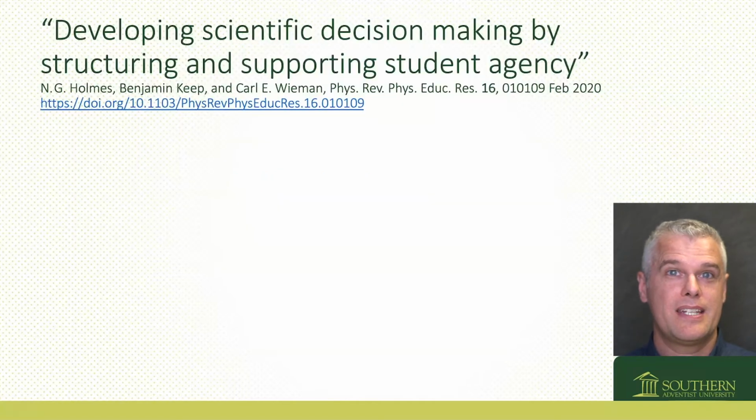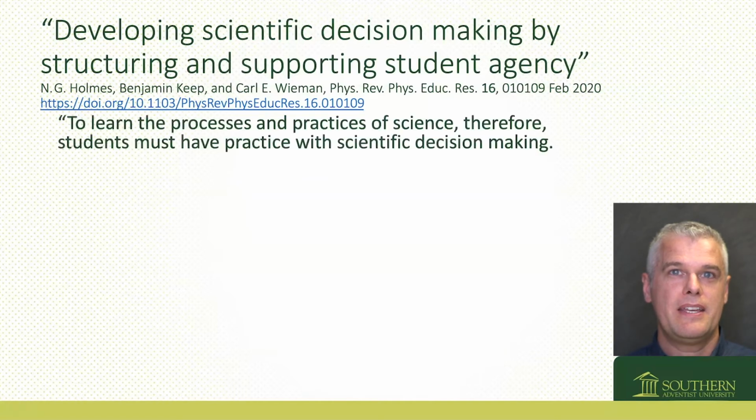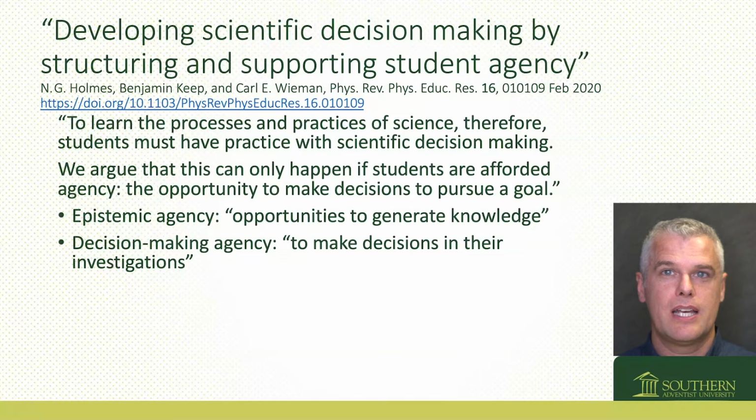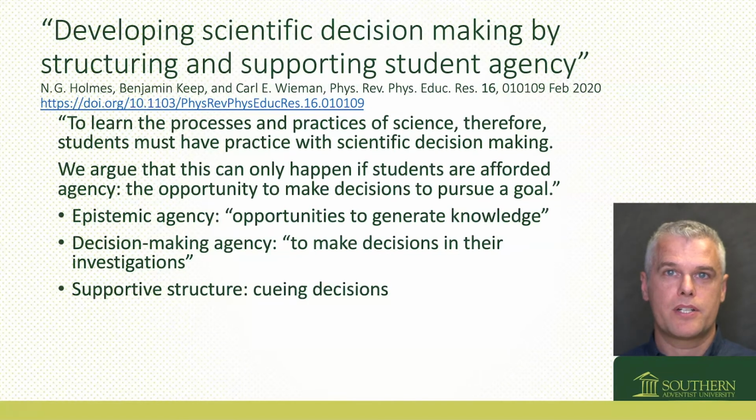I had just read this intriguing paper that she wrote with Benjamin Keep and Carl Wieman, in which they say that to learn the processes and practices of science, students must practice scientific decision-making. They convinced me that to make this happen, students need to have more opportunities to make decisions. They define epistemic agency to be opportunities to create knowledge. Decision-making agency includes experimental design, but also developing their own research question. Students are supported by a structure which cues them to make decisions at certain times.